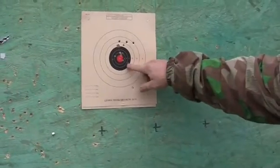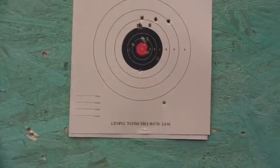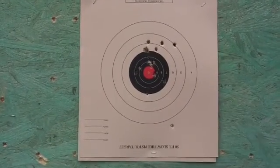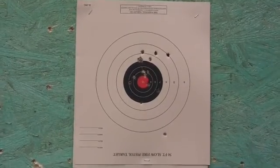Alright, at 10 yards, that ain't too bad for a surplus gun. That old ammunition's not really in the best of shape. That's a pretty accurate pistol, I mean, for an old military surplus weapon.